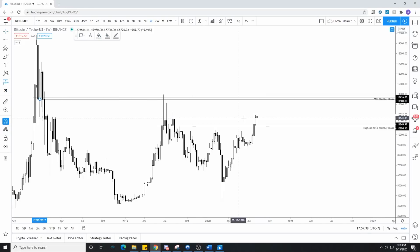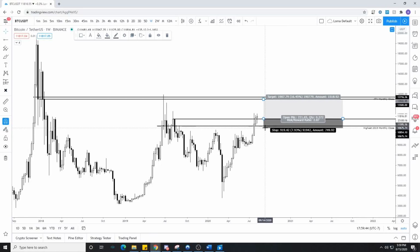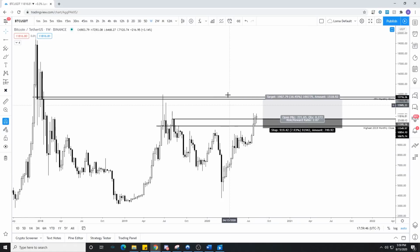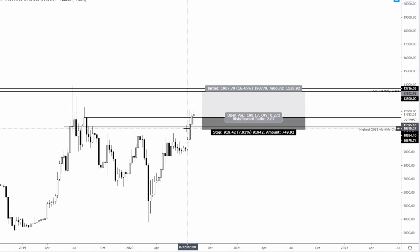So if I'm taking a position, it would look something like this. What you're looking at is targeting the weekly lows right here, and your entry is above this area, so you can place your stop loss below this expansion wick and also below the highest 2019 monthly close. Essentially, I'm betting that we're bullish enough that if price did dump, say it did dump down here, buyers step in before we overtake this support area.